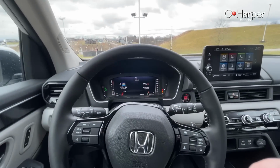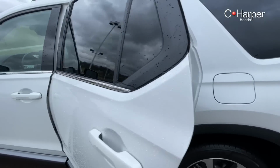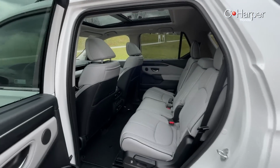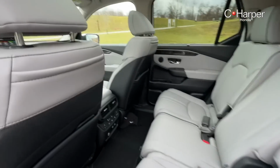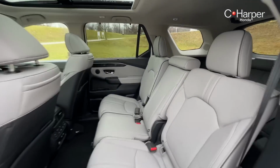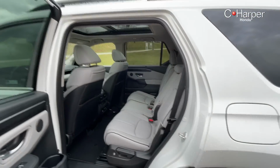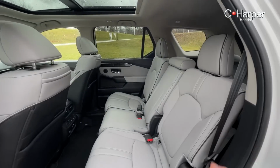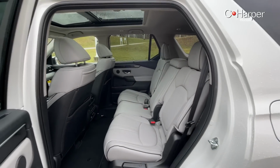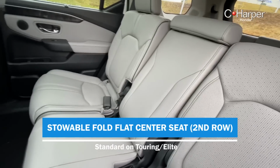Now let's take a look at the middle and the third row. All right, let's head into the middle row of this 2023 Honda Pilot. And as you can see, we have a ton of space in this Pilot. These seats are reclined all the way back, but you can move them up with a bar if you want a little more room for your third passenger. This being the 8-passenger vehicle is really cool. So you do have the option to have your 8 passengers of seating.